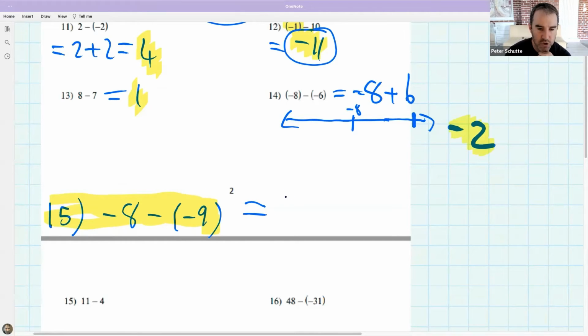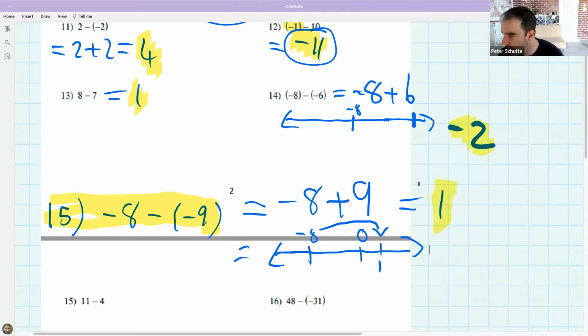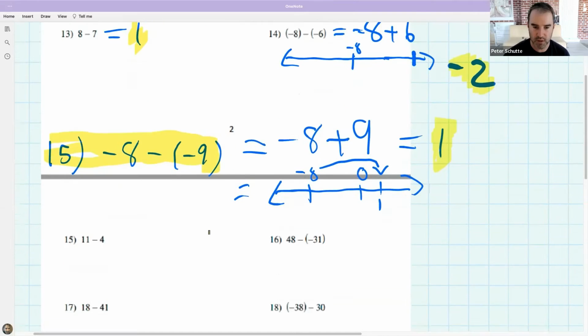So remember the method I taught you. What is a double negative? If you minus a minus, what's that the same as? That's the key to this question. So -8 plus 9. And then if we want to visualize this on the number line, we go to -8 because that's what we started with. And now we're adding 9. But in 8 jumps, I'm going to get to 0. So now I need to go 9 jumps. So I'm going to go even past that. And the answer is going to be 1. And so I see many of you have got 1. And so well done. I think we can move on.